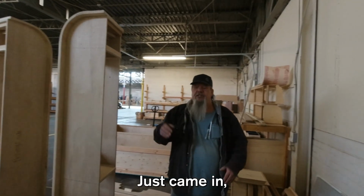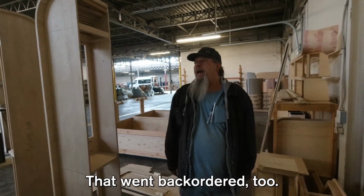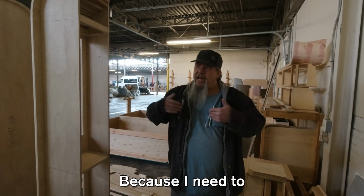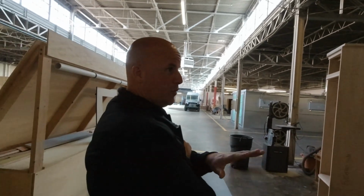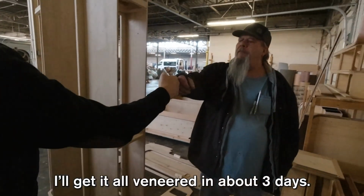Nice. It just came in, so I started on it first thing this morning. I've been waiting for it to come in. That went back order too. And I've been in every day. Mike wants a veneer. Because I need to get it done so finish can get it done. Right. So you're starting veneering. You'll be done with this in the next 3 days, you're thinking? Awesome. Well, I'll get it all veneered in about 3 days.